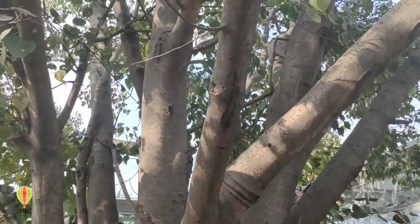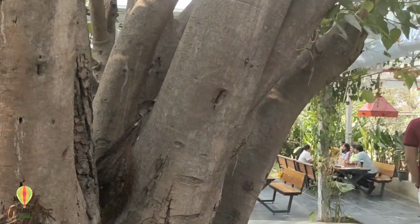The beautiful part is they have kept these native trees. So that's all for today. We had a lovely time.